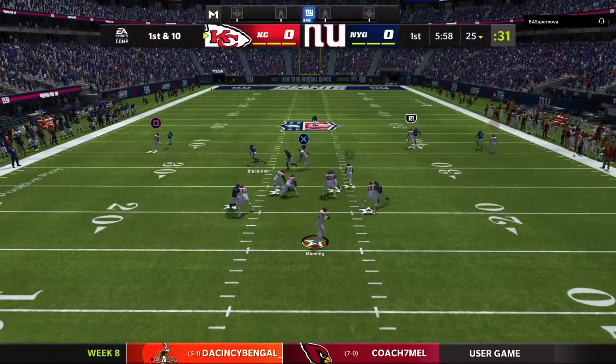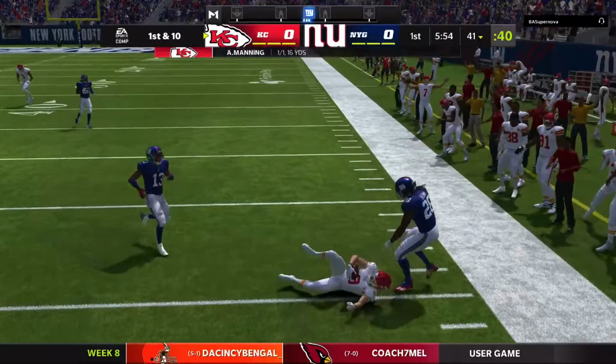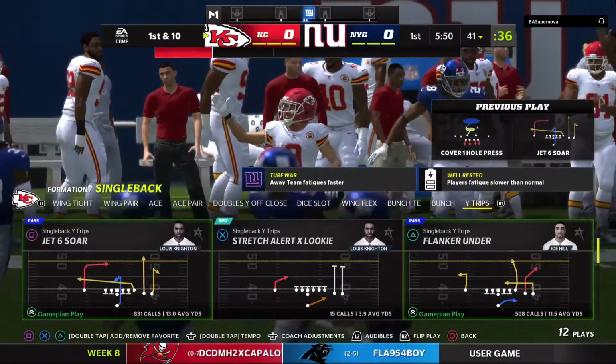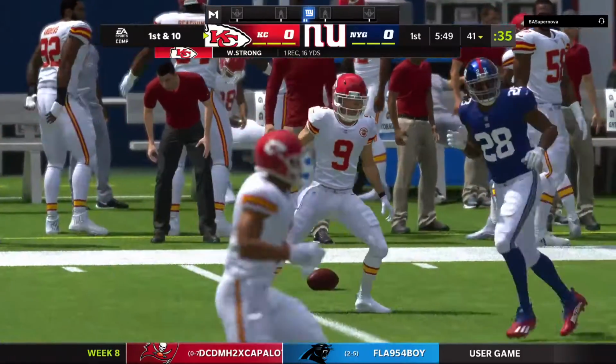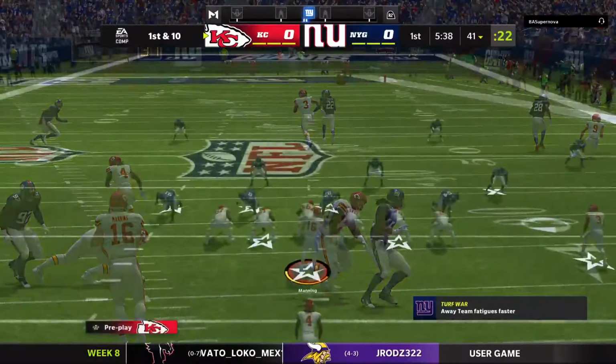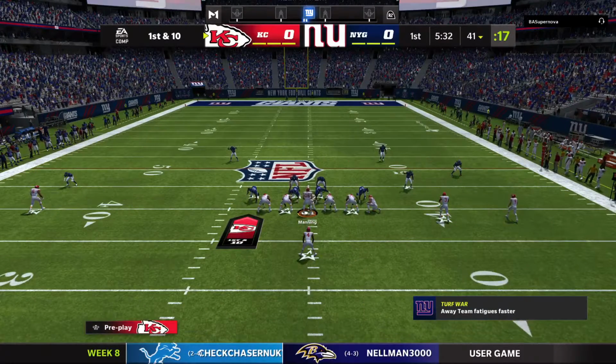They'll come out throwing here to start the drive. And the man open here is Strong. And they get him down, but not before he takes it across the 40-yard line. Partner, this is one of the best routes anyone can have in their offensive playbook. Tough to defend because you think it's a go route, and then he breaks it back on the comeback.